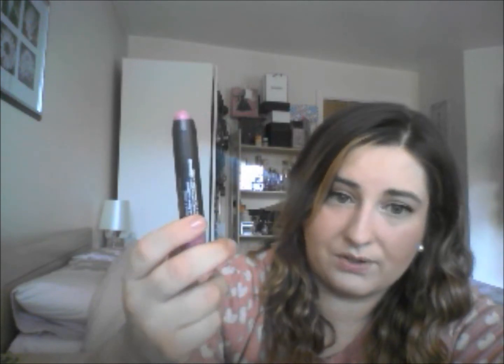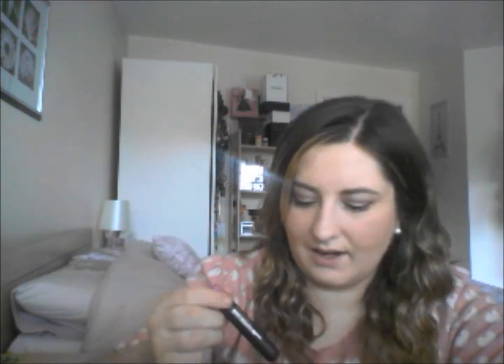I haven't worn it yet, I haven't swatched it yet, I have to take pictures for the blog, but I really like that, and it's quite sheer, but I would say it's buildable as well, but I can't really give you my full opinion until I've tried it out a couple of times, so stay tuned for that. And that was €19, I think I said that, but just in case I didn't.